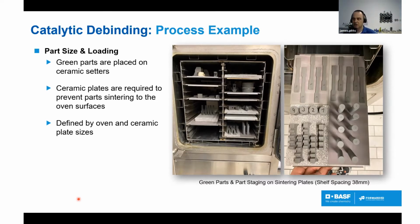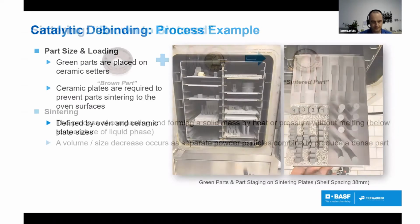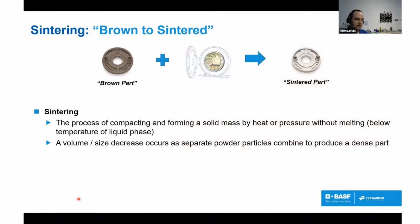I put my parts in there. We put the parts on these ceramic plates. We put those on the plates because if you put it in a sintering furnace, you will weld. And that's a method we've used before to make assemblies of parts, is welding it. It's on that ceramic, so that way it doesn't weld to the oven. So now you've debound it. We introduced nitric acid into the atmosphere of the oven. We've safely contained it, burnt it off, and now you're left with a brown part.